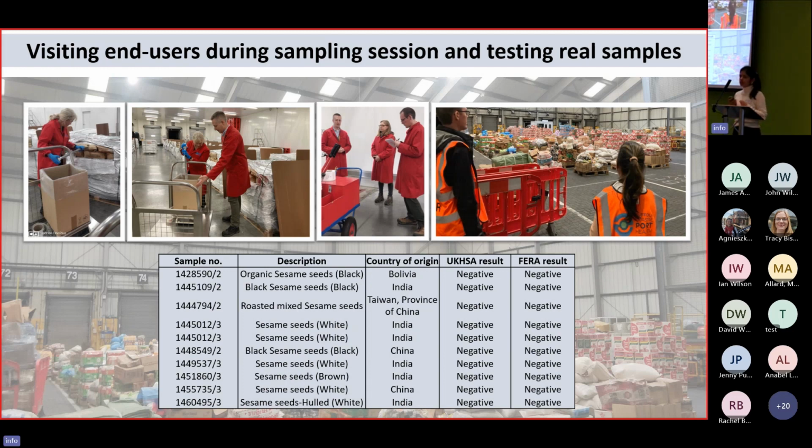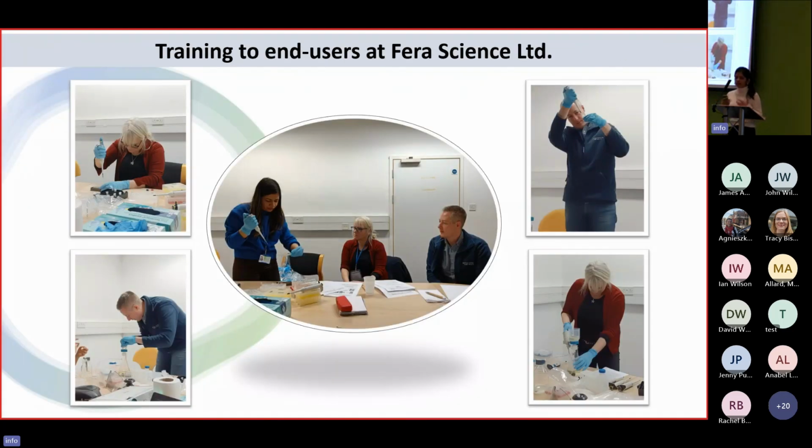Unfortunately, the samples obtained during this phase were all negative for Salmonella, which is good news as a consumer. But as a molecular biologist, we would love some positive material. Anyway, from verification in the lab, we had the final method. Therefore, we decided to move forward to trialing this method in the hands of end users.